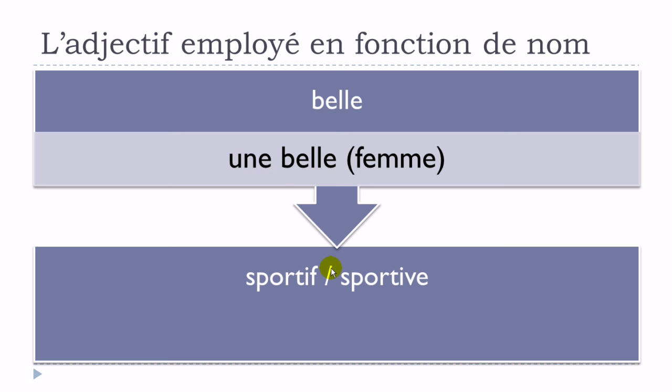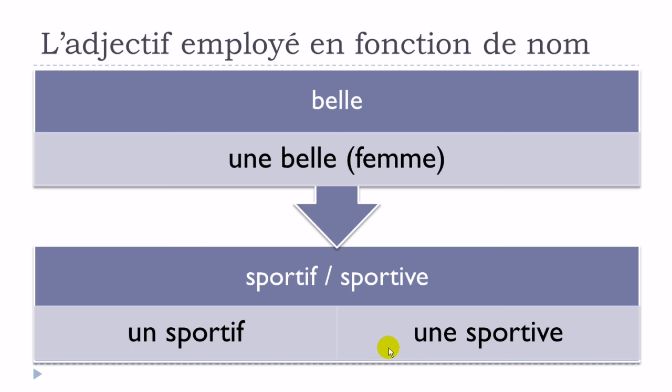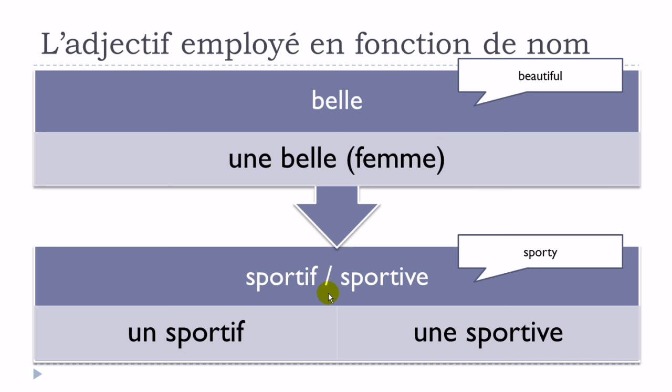Okay, or then we can take, for instance, this adjective sportif, and in that case, here you've got the masculine sportif, and you've got the feminine sportive, alright, and you will make un sportif, and then une sportive, so two nouns actually constructed based on the adjectives. For the translation, here it is, belle, une belle, sportif, sportive, so l'adjectif, and then un sportif, une sportive.